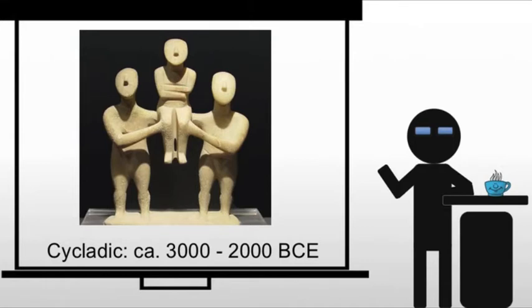And their art is going to heavily influence the Minoans and the Mycenaeans later on. They're also going to be influenced late in their culture, early in the Minoan and Mycenaean, by the Minoans and the Mycenaeans. And this culture is very into grave goods, in other words, items that are being buried with the dead, which we're going to see. And they're generally using marble for all of their sculpture. That's simply because it's readily available in their locations.